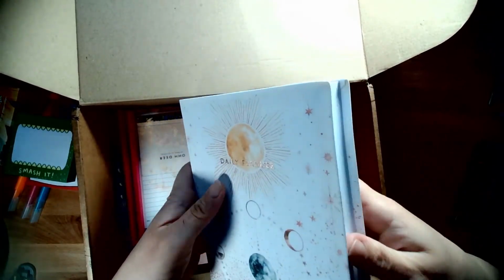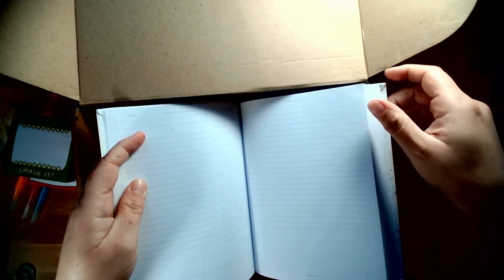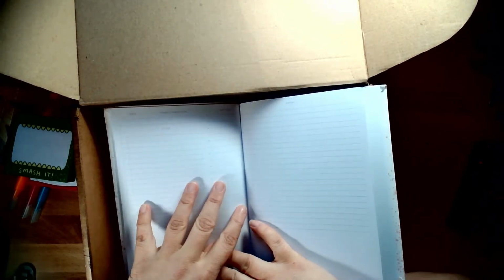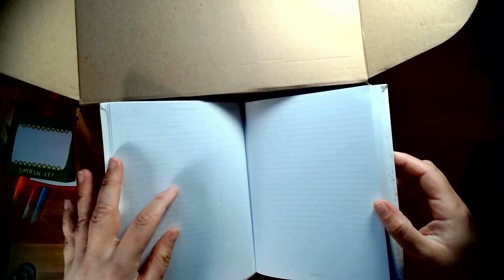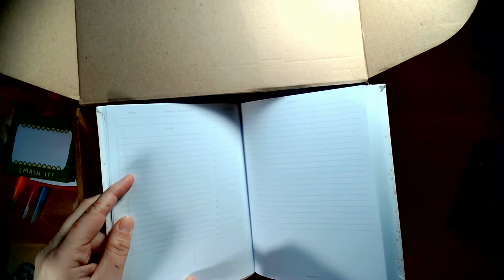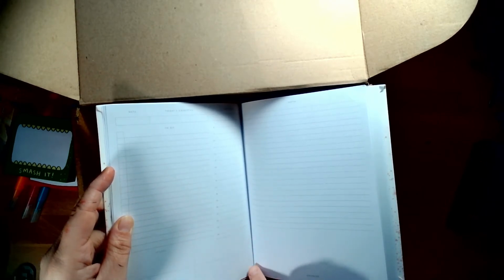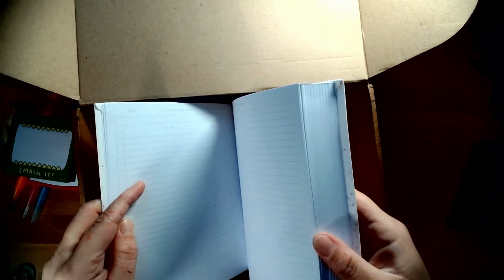We have a daily planner. Oh, that's cool. Oh, that's nice because it's not dated or anything. So you've got objectives, timetables, to-do lists, notes, urgent stuff, not urgent. Alright, so you've got a little graph, so you can have urgent, not urgent, important, not important. So you've got, it's urgent but it's not important. So you can use that to help you prioritize. That's a good idea. I like that.